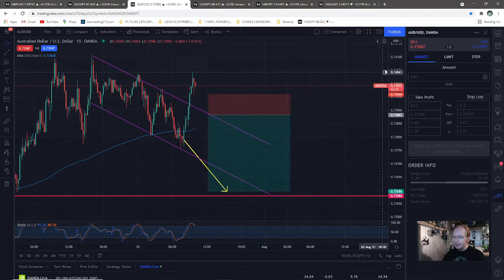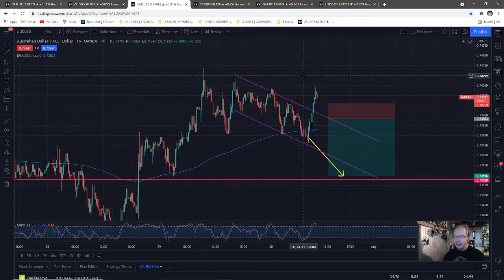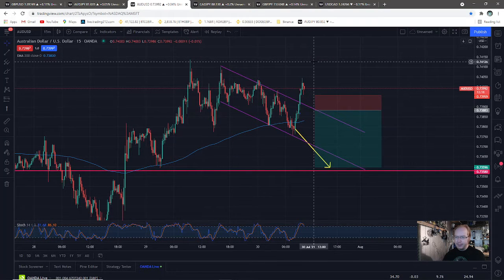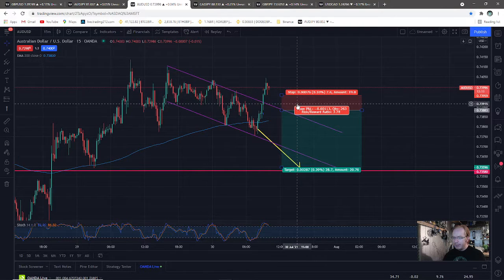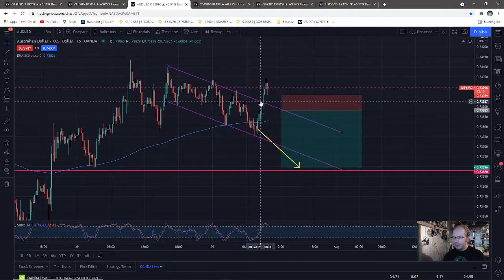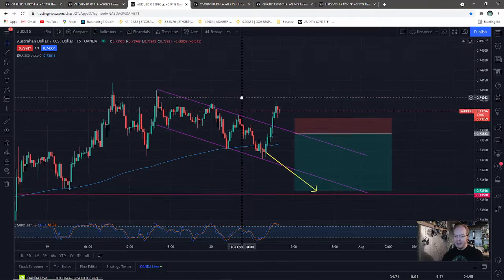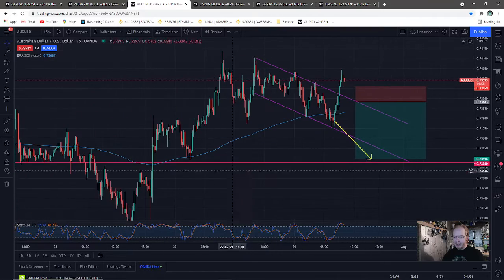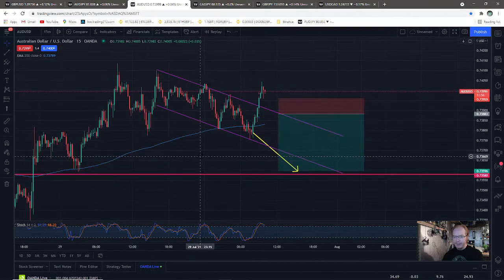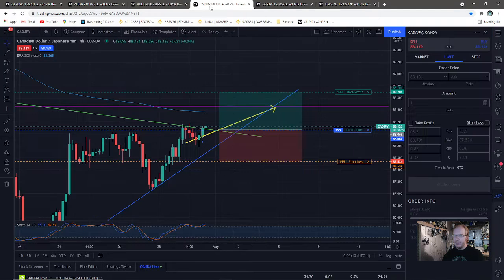And then this next one here is the Australian dollar, US dollar. And it was on this downwards trend, but looking at it, we were looking to take a short if it carried on down, but it's actually broken out. So at the moment we're just keeping an eye on that one. But you can see there, they're expecting it to come down to this support level here over time. So we'll have to come back to that one.